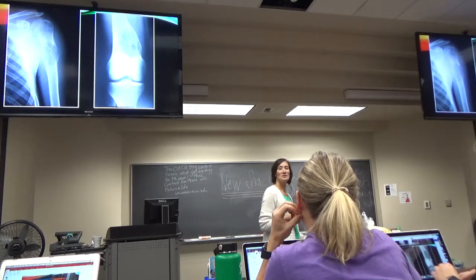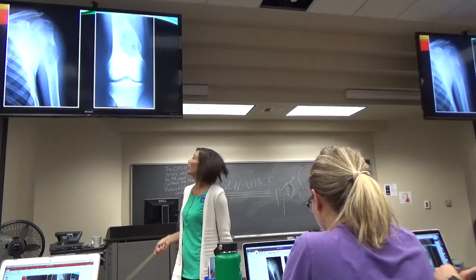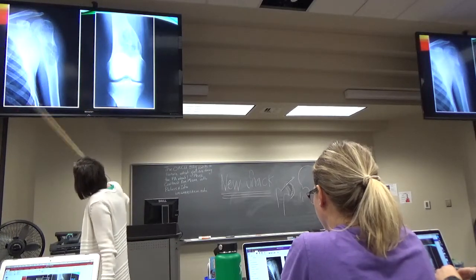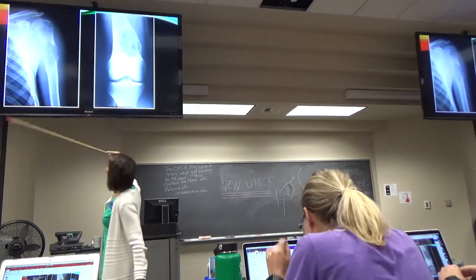Anybody want to guess which one's malignant? Left is malignant. Why? You're seeing lifting up of the periosteum. You're seeing, like here, it's really funky. You've got this whole malignant mass growing outside the bones.